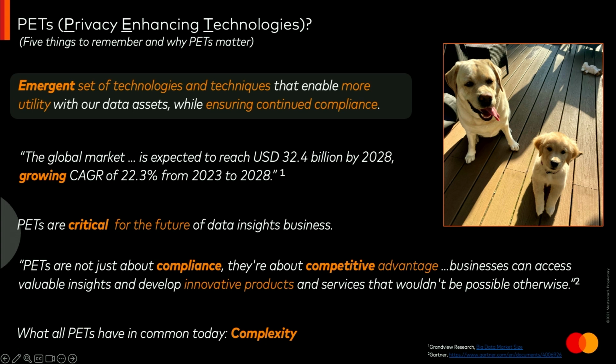And the growth number is probably a lot more growth numbers, 32 billion, 22% a year. This is going to be meaningful for a space for us all to play in, to leverage these technologies, and to do it in such a way that this is critical for our businesses. And it's fun to think about PETs, not just, and we work with privacy attorneys all the time, part of our job, but how do we take this beyond compliance, but to a competitive advantage? Because without this, how are we going to differentiate going forward? And think about this complexity side, implementation, integration, and as well for some of the vendors in the room, understanding.